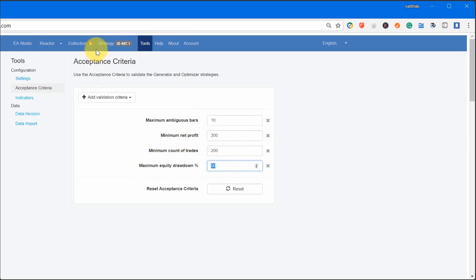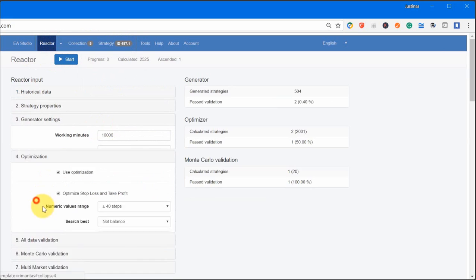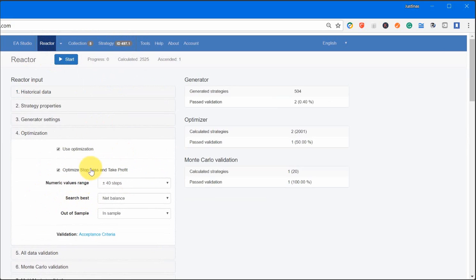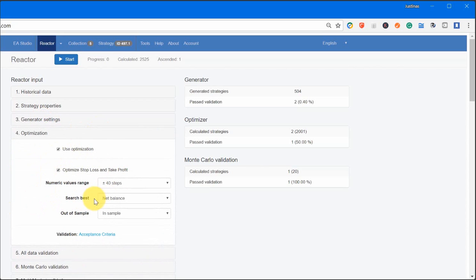You can make these very, very loose here, because essentially that would mean a lot of these strategies that are generated will fall into the optimization stage, and the optimization feature will naturally make them a lot better than they already are. So you don't have to be very strict here with the generator, and that means they fall into your optimization stage. You can check whether you want to optimize the take profit and stop loss as well. Let's give it a bit less room to optimize. You can also do in-sample, out-of-sample here. I'm not doing that in this case.